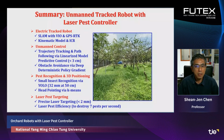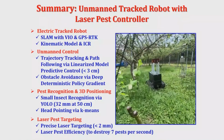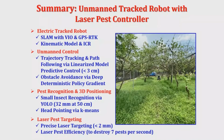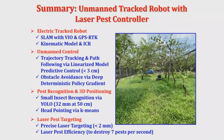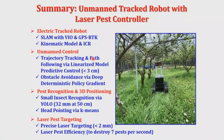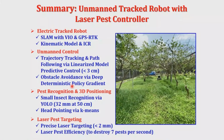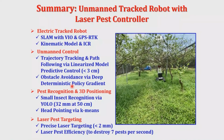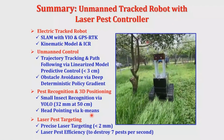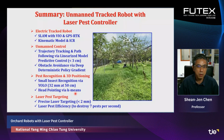Okay, so I will give you some summary. We developed an unmanned tracked robot with laser pest control that can work in practice. We have 4 technologies. The first one is the electric tracked robot. As mentioned, we are using VIO, GPS, and we also have the modeling and the ICR. And we have 2 technologies to control the robot to do trajectory tracking and also obstacle avoidance, based on the MPC and the DDPG. We also use YOLO to recognize the small insects. Right now, insects around 3 centimeters at 50 centimeters working distance can be recognized.